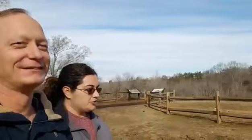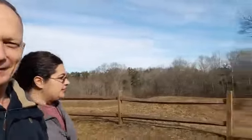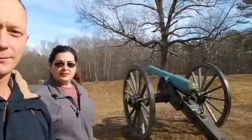Sorry, I'm trying to get closer to a cannon. He needs a little help. I'm trying to walk while looking at the camera. You're doing great. So here's a closer view of the cannon. There we go.